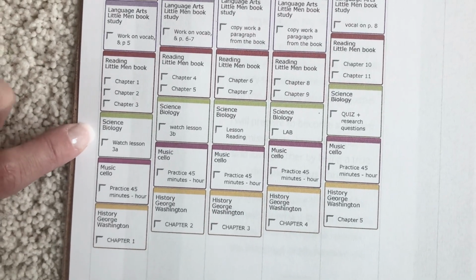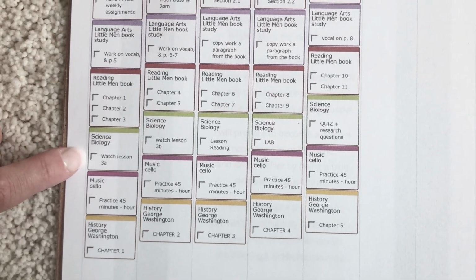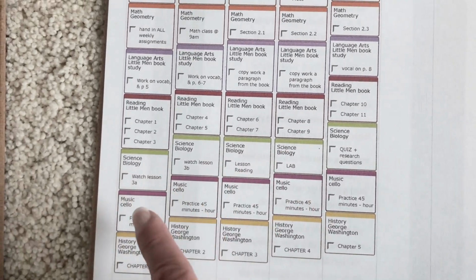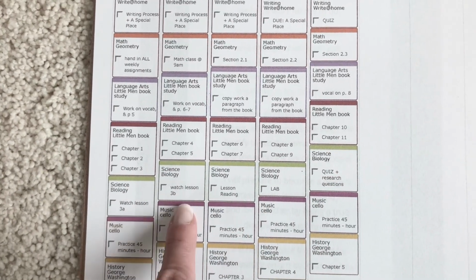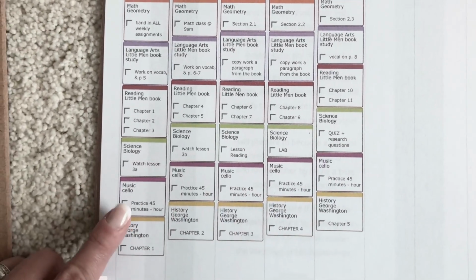Science is with Experience Biology. We love it. It was 2 days a week, just Tuesday, Thursday, but they were overwhelmed. So we decided to break it up in the whole 5-day week, with specific things that they would do. And so it makes it less overwhelming.